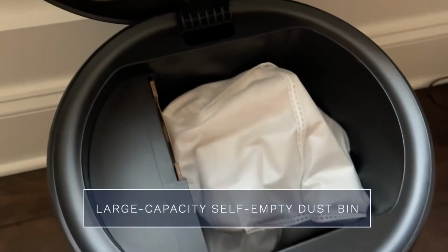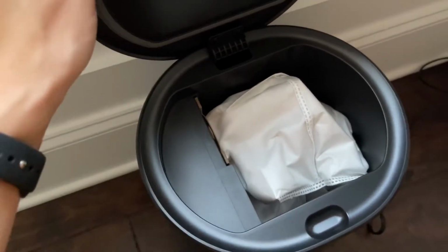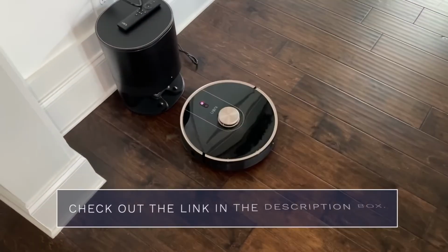The dustbin holds up to 4 weeks worth of cleaning. I'm talking dust, pet hair, debris. This is saving me so much time. It cleans my house while I'm out working on furniture.